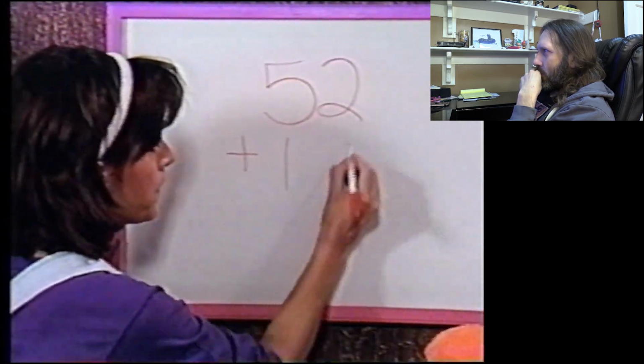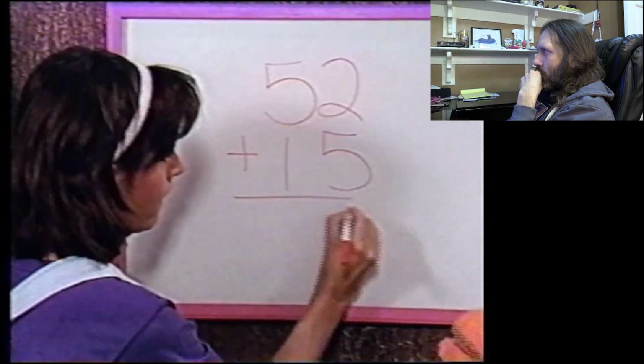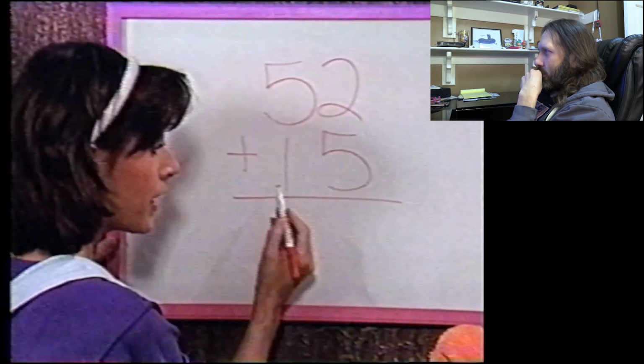Plus 15. Oh, I like it already. Now we have a ones column and a tens column.